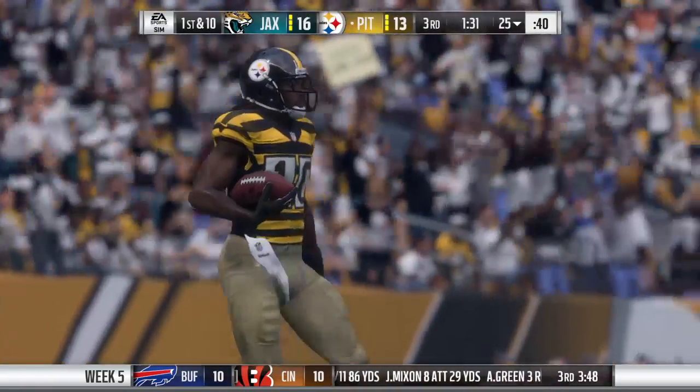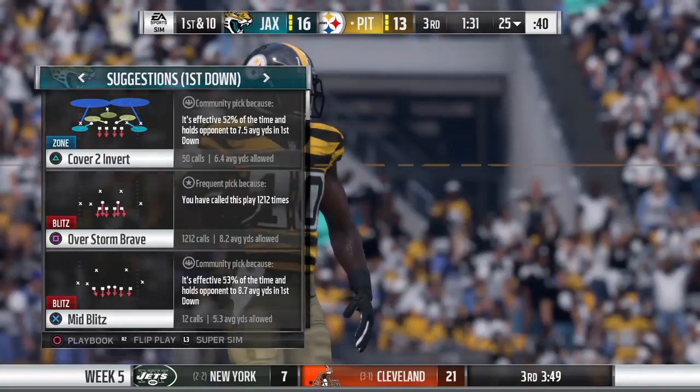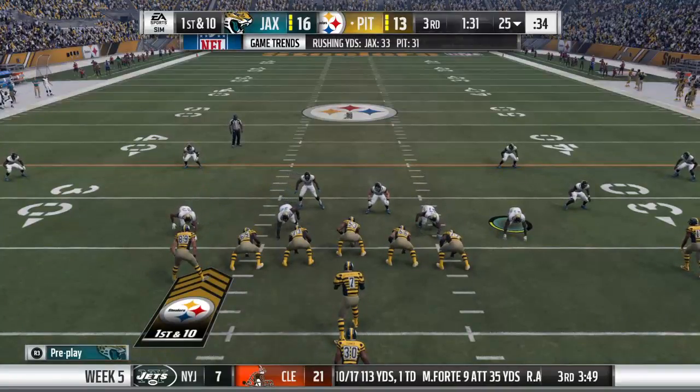And he won't return this one. He'll go down to a knee, and they'll start at the 25. The defensive line disperses a little bit here, maybe expecting a pass.